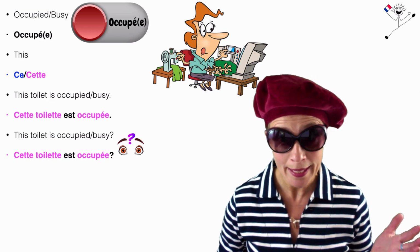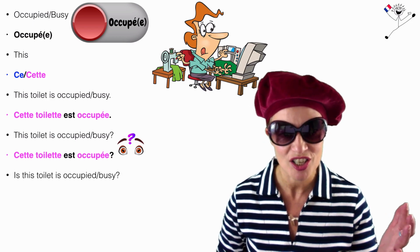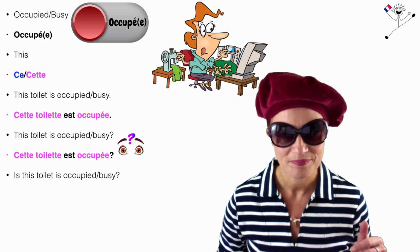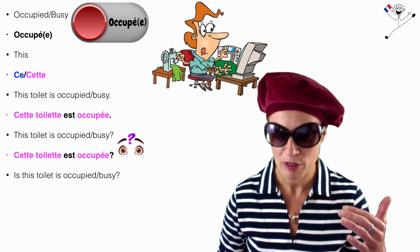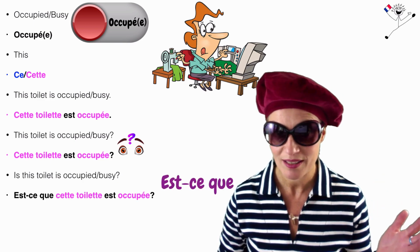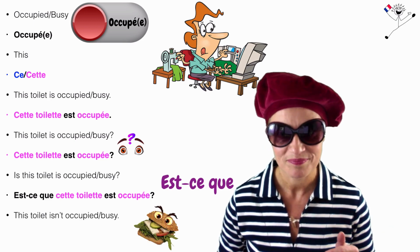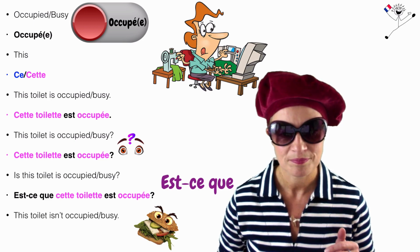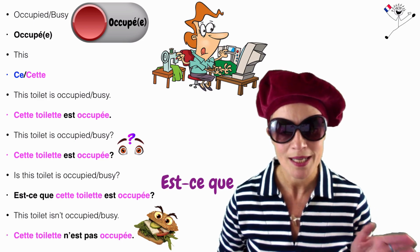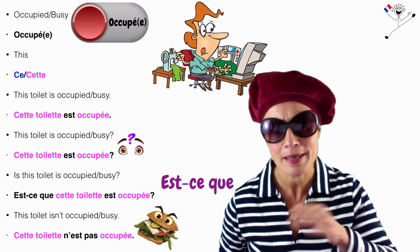Cette toilette est occupée? Oui! Is it that this toilet is occupied? Okay, same as above, just put est-ce que in front. Est-ce que cette toilette est occupée? This toilet isn't occupied. Isn't busy. Cette toilette n'est pas occupée.